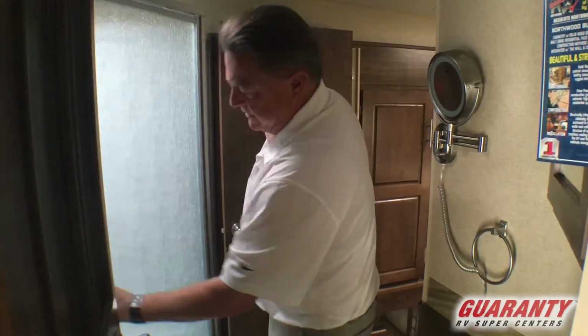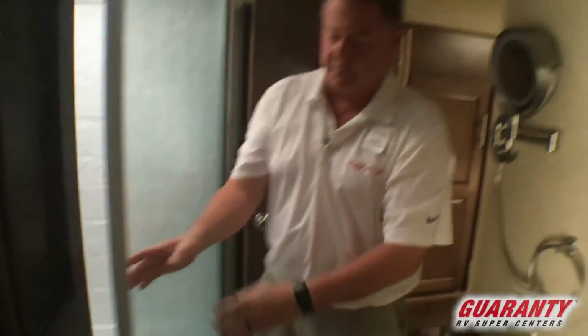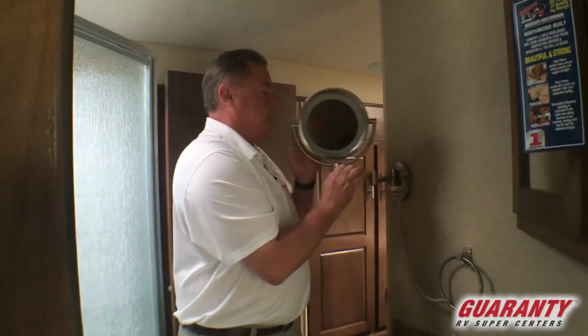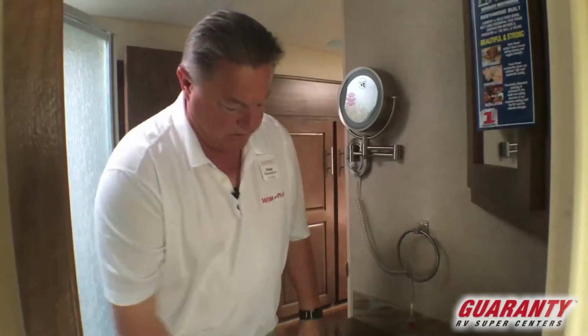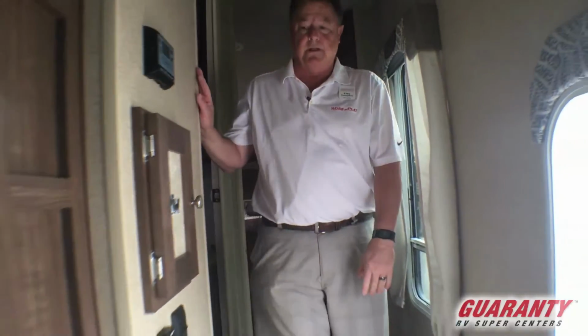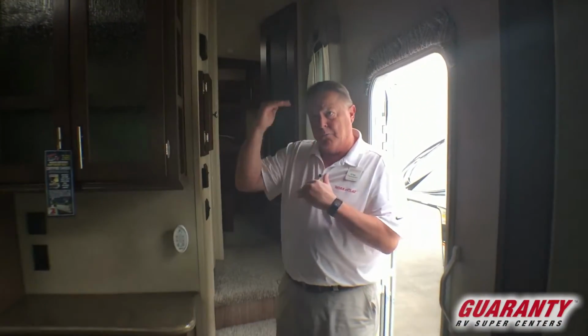We got the corner glass shower, very nice, with a stool area. Another skylight above and another fantastic fan here in the bathroom. Porcelain toilet, nice vanity area, nice 110 lit convex mirror. Vanity above, down below. Really, really nice floor plan. It's short, it's a full profile, and getting a high quality level in a short fifth wheel.